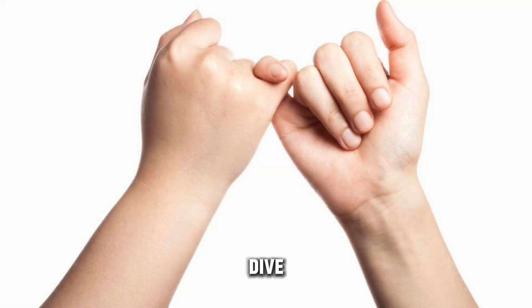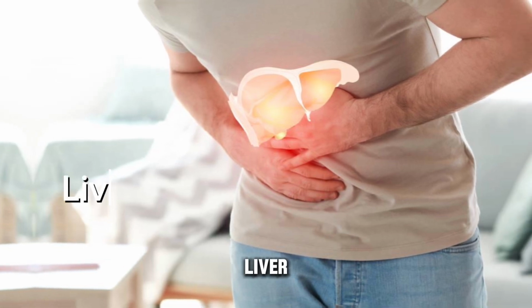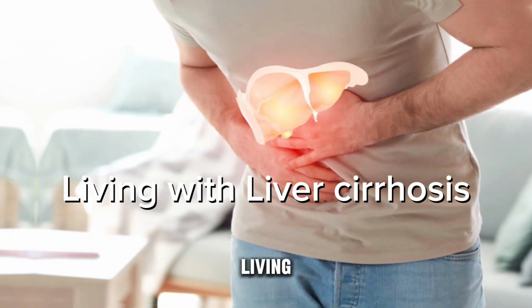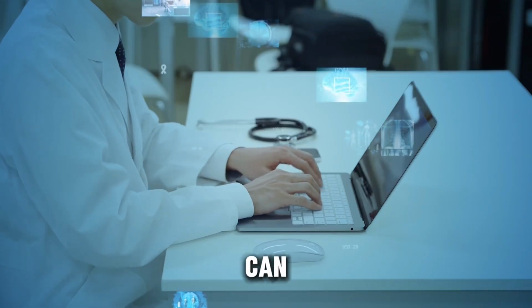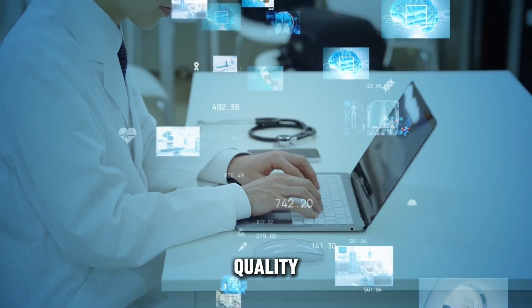Okay, now let's dive in as promised. But how do you manage liver cirrhosis so you get the best shot at living with the condition? While there is no cure for liver cirrhosis, several strategies can help manage the condition and improve quality of life.